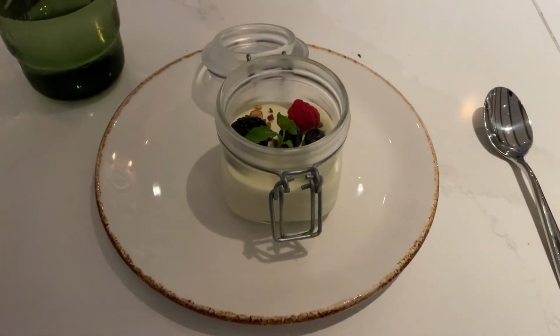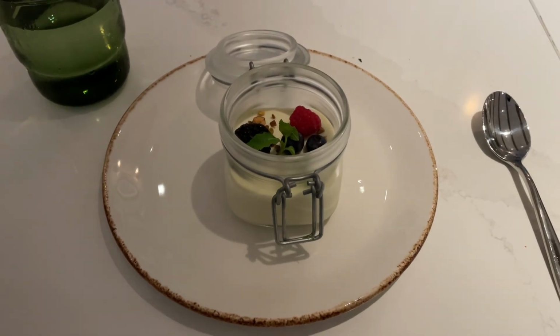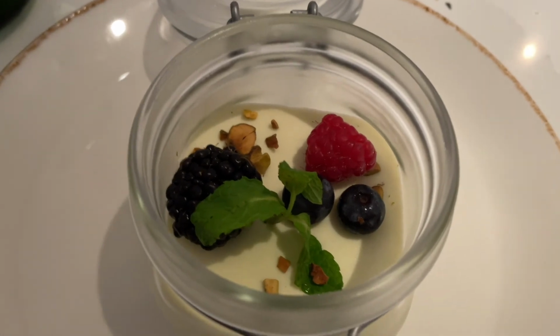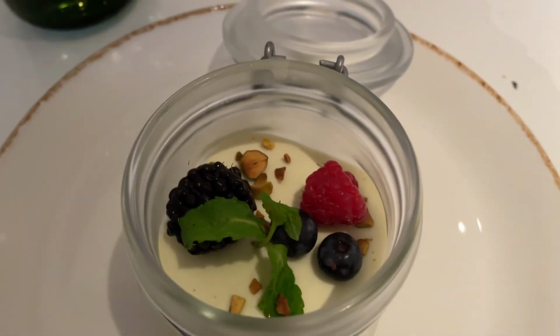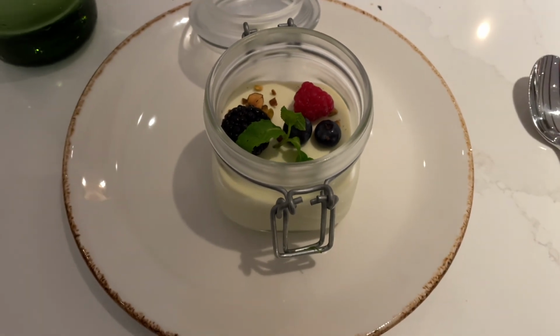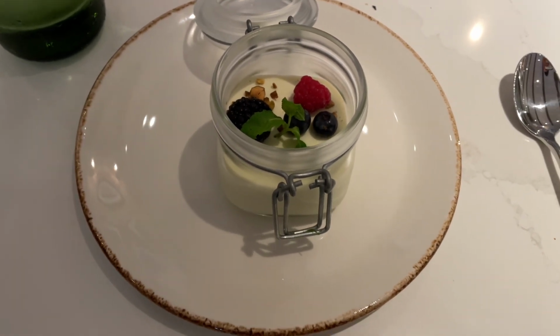Alright guys, for dessert we got the pistachio panna cotta. I'm very excited to eat this. It's delicious. All different angles here. Alright, it's time for the last course at Giovanni's Kitchen. Dessert, my favorite.